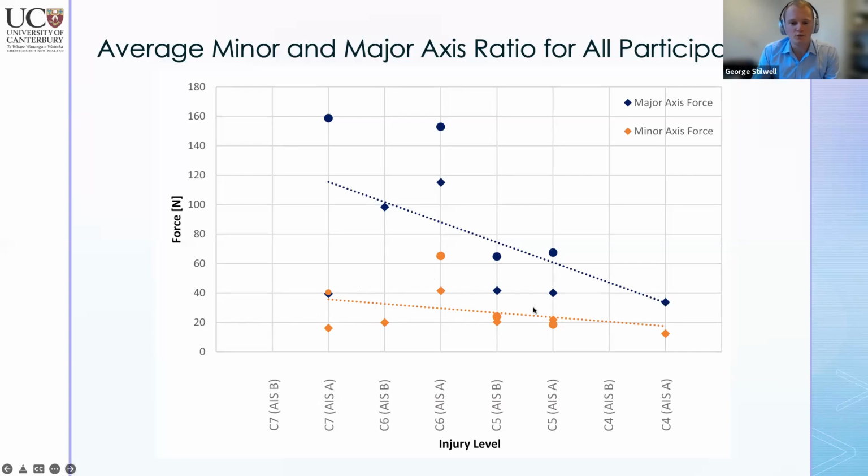And I think what we speculate the reason for that is that the directions of force that are perpendicular to the maximum force are not necessarily limited by the arm strength of the individual, but by external factors such as they don't want to push themselves out of their wheelchair. So if they're pivoting at the hip because they have a lack of trunk stability, that is a limiting factor that would be common for all injury levels. And so this is why we think this number is similar amongst different injury levels.